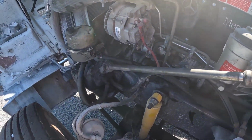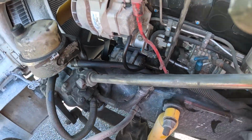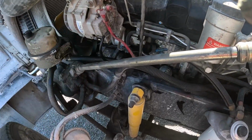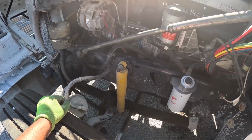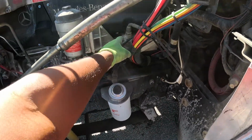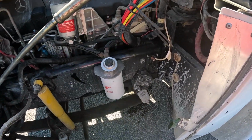Down here, got your alternator, you got your AC compressor. These parts don't last forever. 7 years on the alternator, AC compressor. I forgot, I never researched it. Other than that, you got your air compressor right here. When it starts to go bad, it'll leak oil. You know, that's what all this oil down there is all around. And you see all that oil?